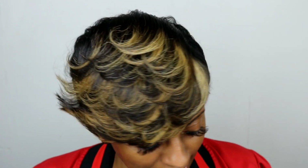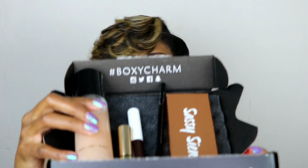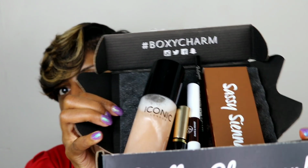Awesome items, of course. Boxycharm, always hook your girl up. I'm always so excited to get my box, y'all, because you get some good products for a good price, only $21 a month. I told you what each item retails for, but altogether it's like $100-something, and you only get it for $21 a month. So these are all the items. I'm so excited. I cannot wait to try them out.